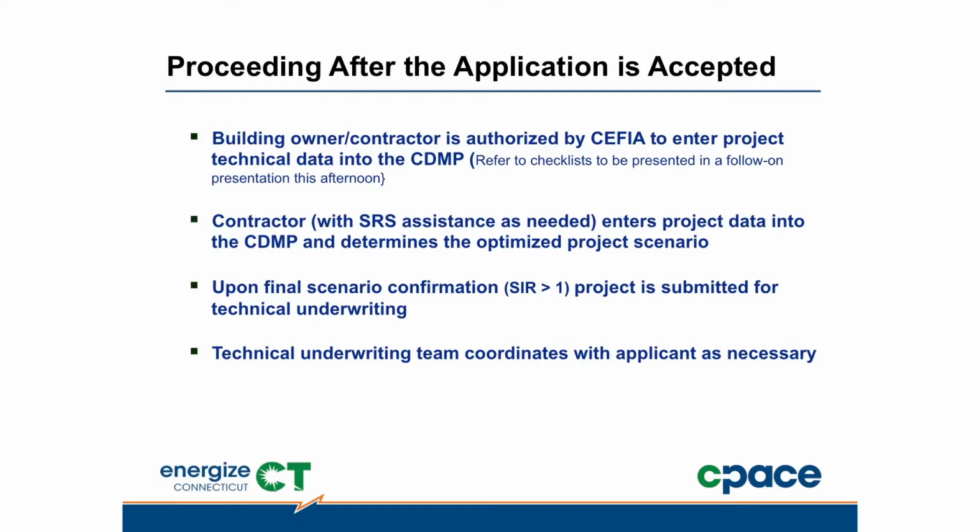Okay, and once the project finishes technical review, the financial review is pretty much done. Then the project goes to what we call the committee for financing it, and it can happen pretty quickly. You'll see more of these details later on when Jennifer gets into the programs and the projects that we've done.